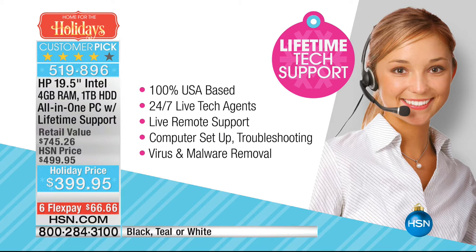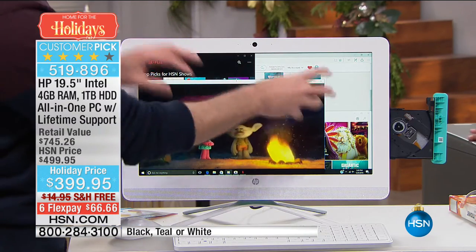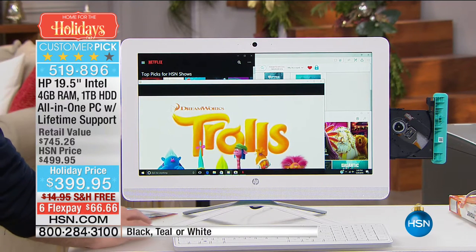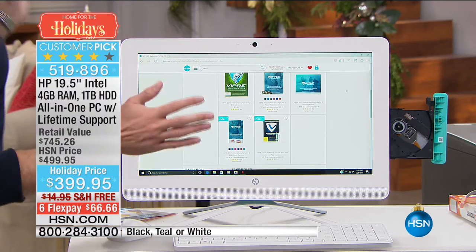Right. Yes, they will actually go into your computer. You can see them moving the cursor. If you give them permission, they can teach you how to do things, or you can say, would you just do it for me? And this could be in your pajamas on Christmas morning. Exactly. It could be, or it could be in the middle of the night, you know, on New Year's too, because it's 24/7. So wanted to make that point quickly.